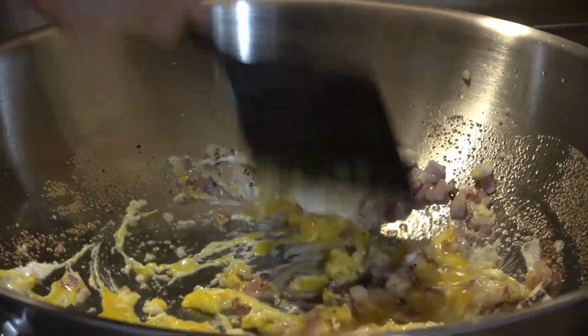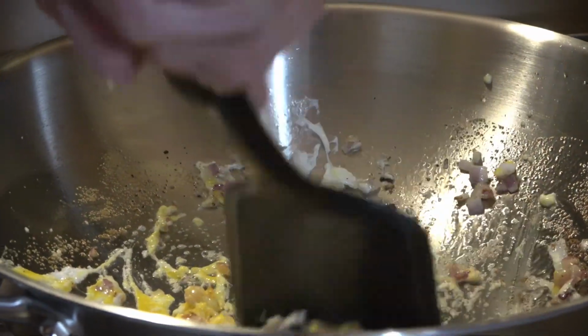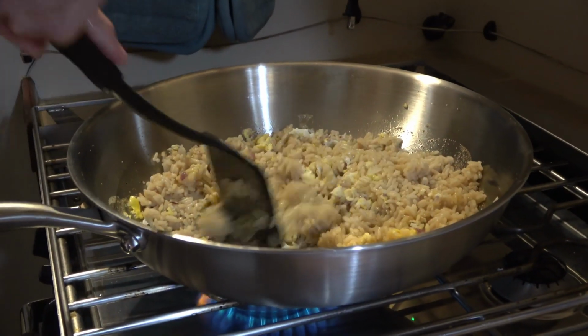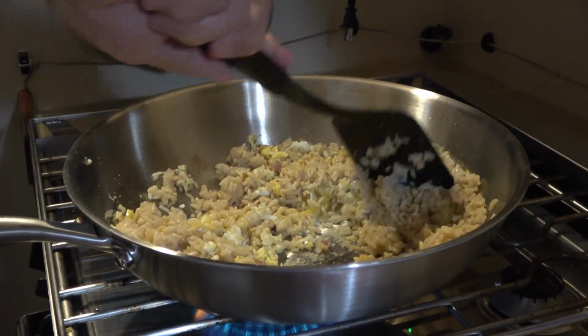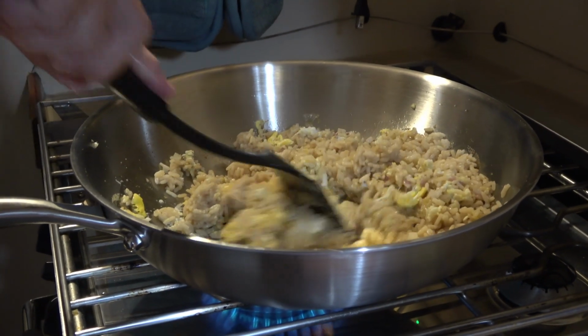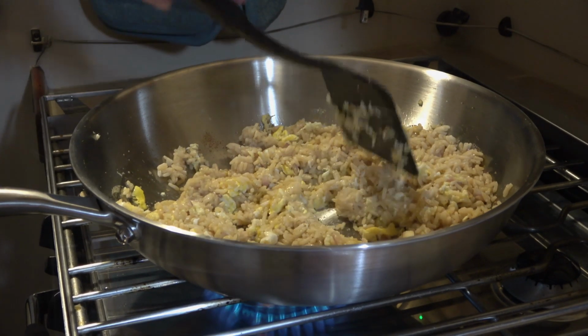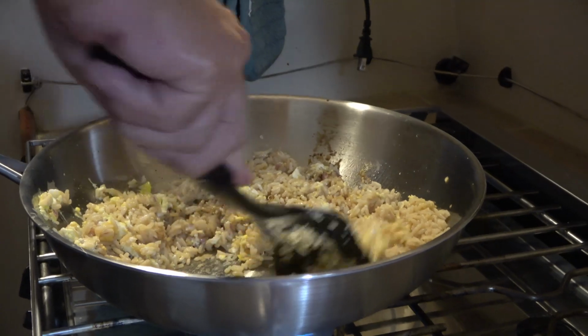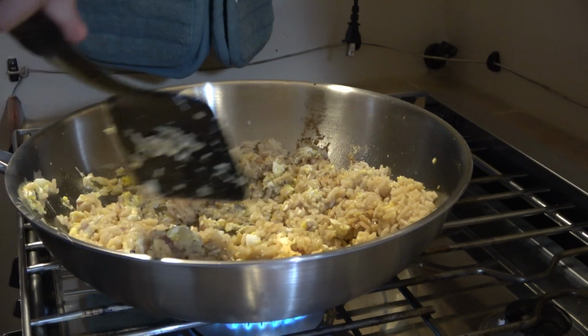Next, we have some eggs. Fry them up with the onions. Add some rice, baby. Added some rice. Put in some low sodium soy sauce.